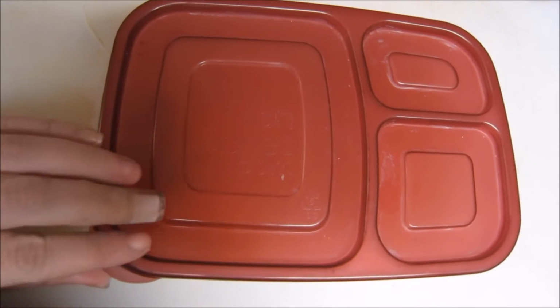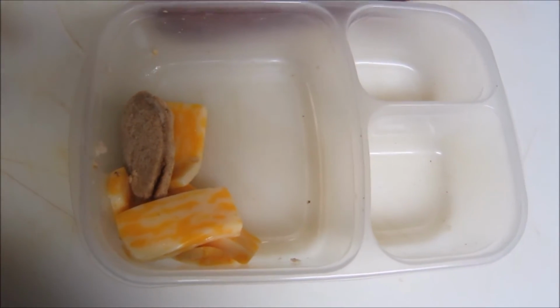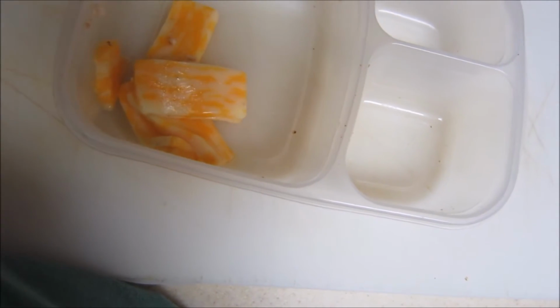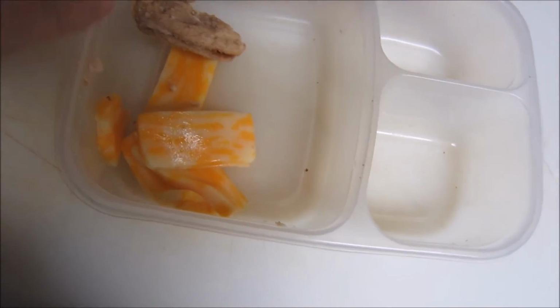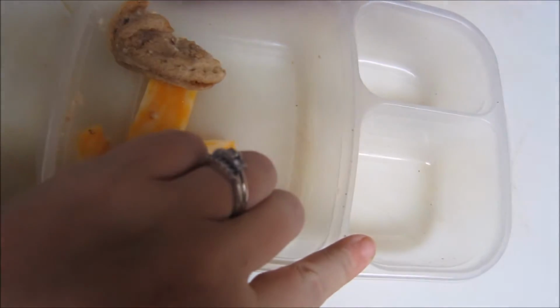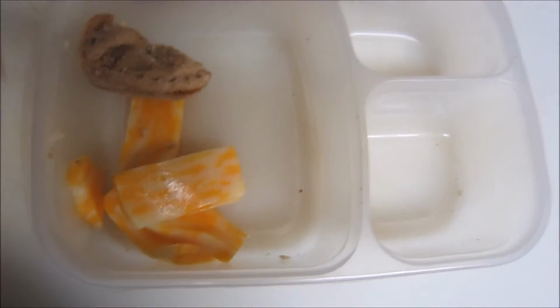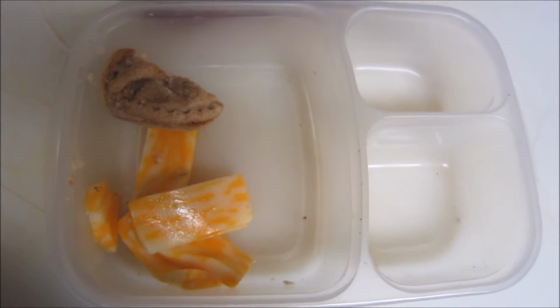All right, let's see how she did with this lunch. A little surprised to see so much cheese left. We didn't really finish our sandwich, but I think overall pretty good. She ate all her crackers, which doesn't surprise me, and the grapes are gone, so not a bad deal. I wish we wouldn't have wasted that much cheese, but you never know what someone's going to feel like eating.